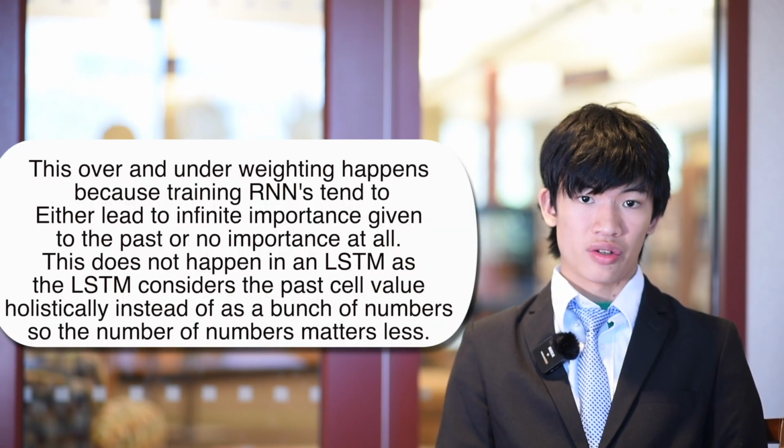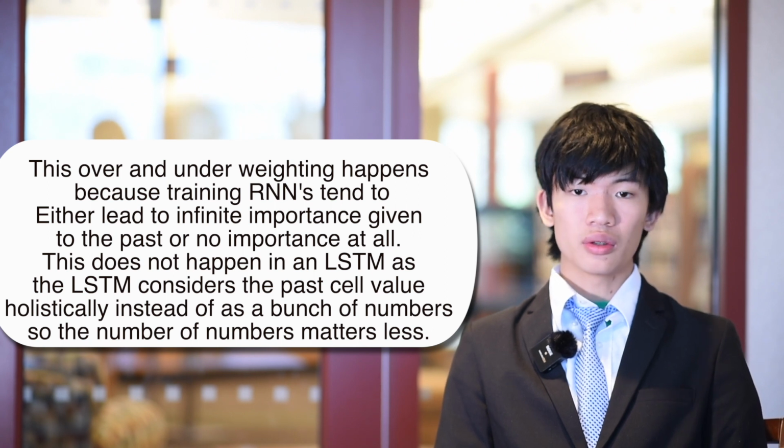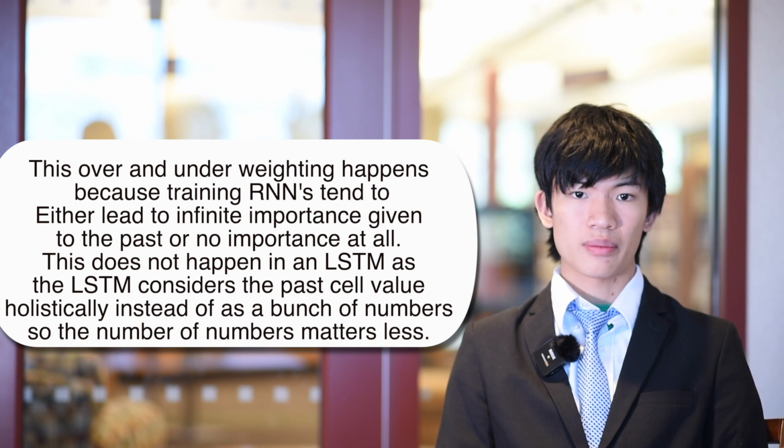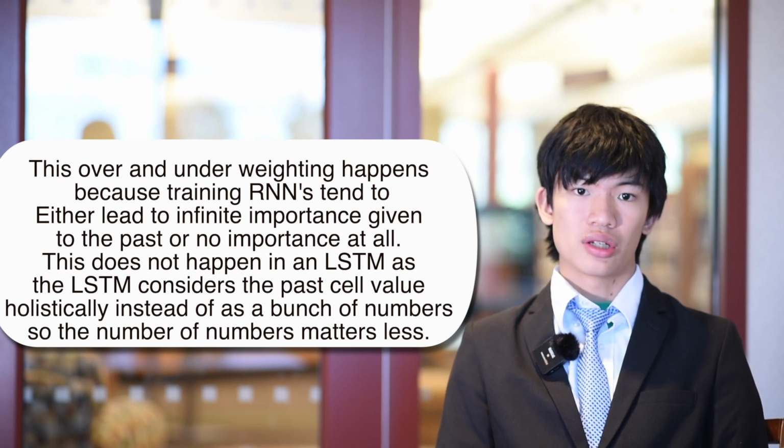Compared to other models, the LSTM model is better because it solves for the vanishing gradient problem, where traditional RNNs, recurrent neural networks, will either ignore old data or weigh it as infinitely important, making it difficult to use simple RNNs in this application, thus making the LSTM the better choice.